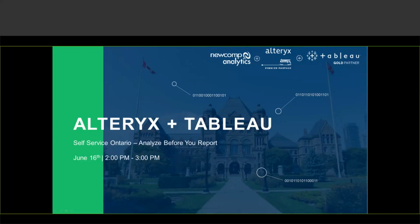I'm going to be kicking things off and then passing it over to Mark from Alteryx, who is going to be giving an introduction from the Alteryx perspective. And then from there, Jason from Newcomp will be doing a demo of Alteryx workflows, which will then feed into a Tableau dashboard.